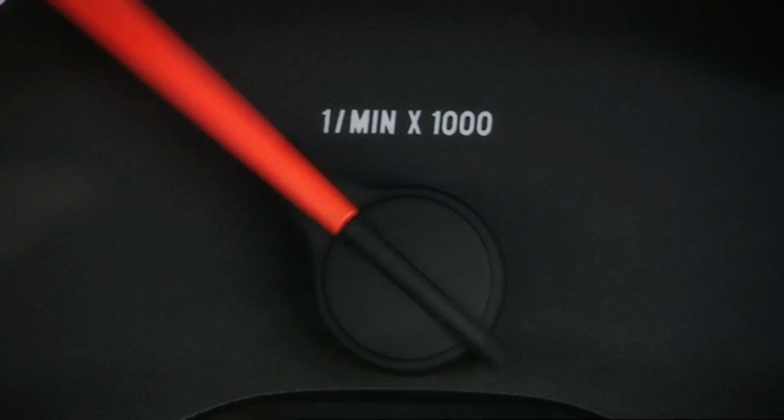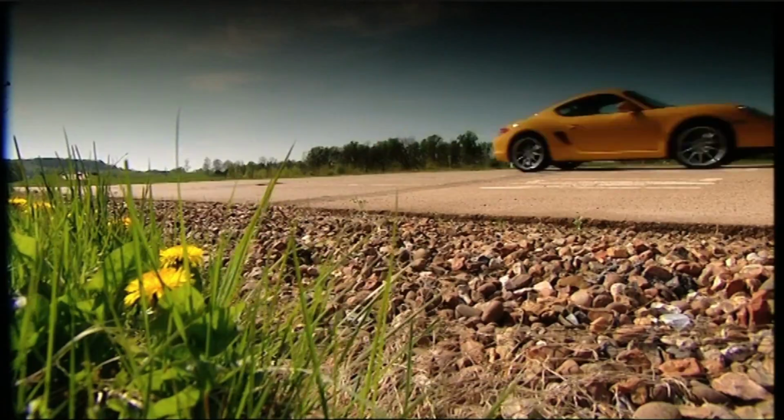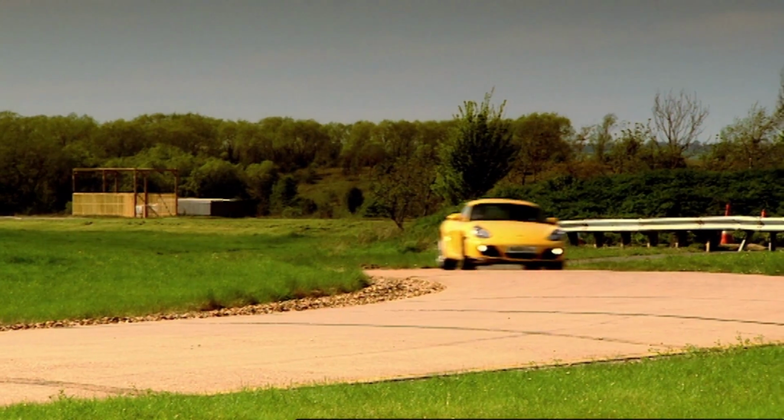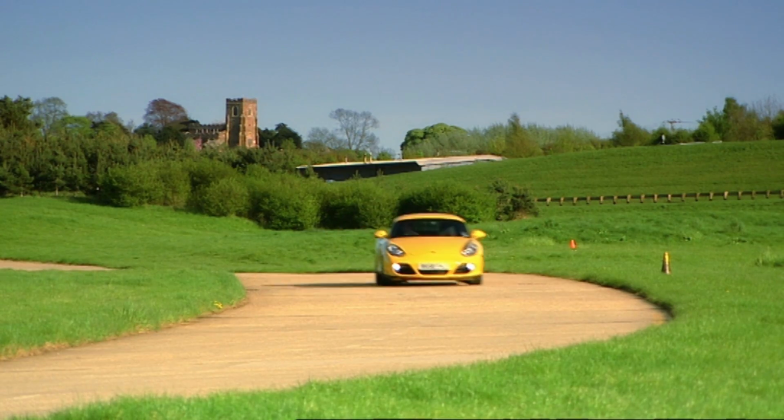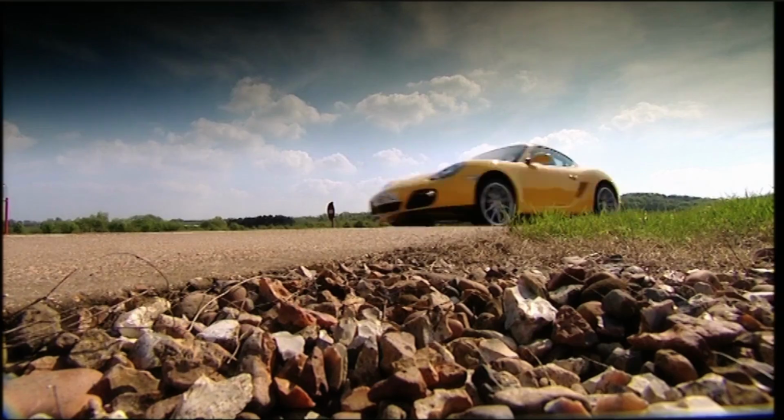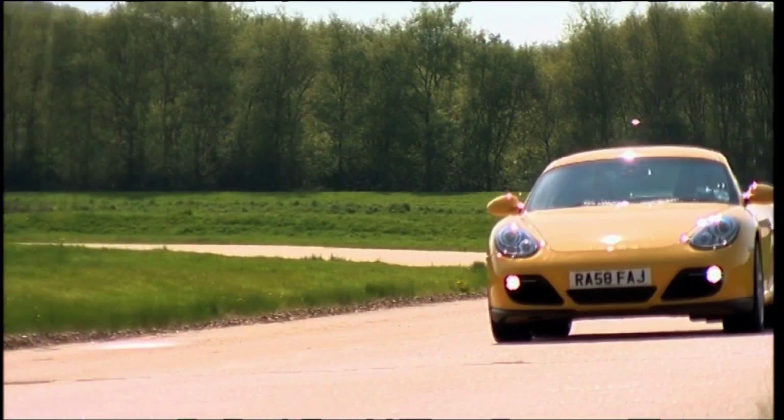First, some reacquaintance with a manual car. A manual Cayman costs 36 grand, for which you'll get a 2.9-litre 265 brake horsepower engine and a 0-62 time of 5.8 seconds. Now, changing gear.